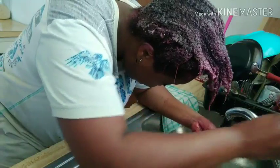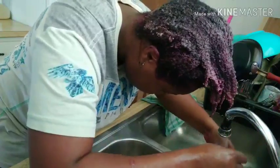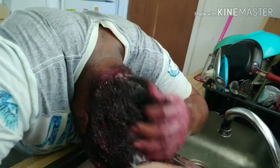Is it working the color out? Yeah, just gotta wash it until it's clear. Can they see what you're washing out, or is your hand blocking it? I can see it. No, is it actually washing the color out? I'm gonna see if the camera can see it. Can the camera see my hair washing out? Yes or no? Yes. Okay.